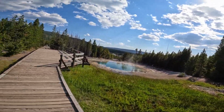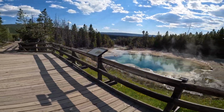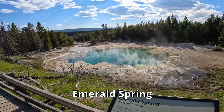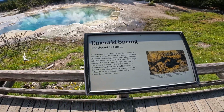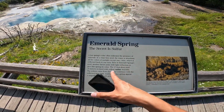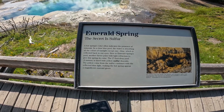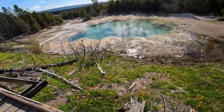I think this might be the first one right here, Emerald Geyser, but we'll see on the sign here. Yeah, Emerald Spring Geyser. Wow, the water is extremely clear. In a clear blue pool, the water is absorbing all the colors of sunlight except one, blue, which is reflected back to our eyes. It's 27 feet deep. Wow. Now the next one on the trail is Steamboat Geyser.